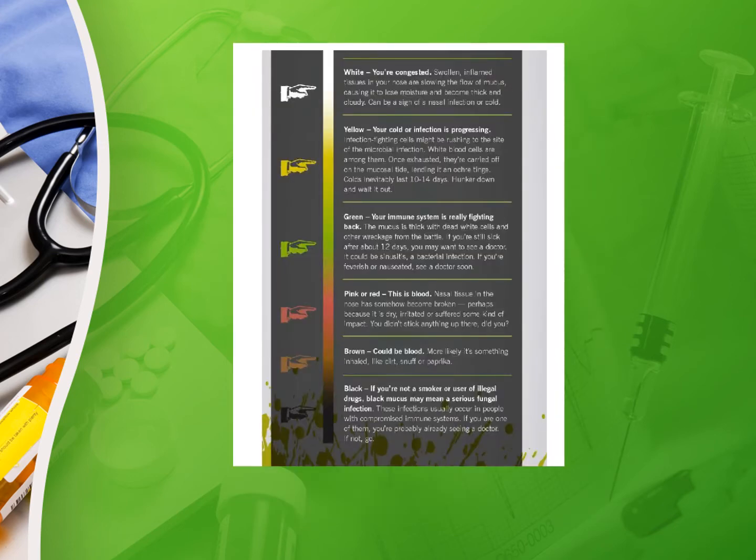This is a chart that explains to patients what the color of their mucus is all about. I'm sure you all, as I, have patients that come in and think that because their mucus is green that they need an antibiotic. And that's not the case. Green indicates that their immune system is really fighting. So again, a tool for you to utilize in the clinic so that the patient can visually see what the color of their mucus means.